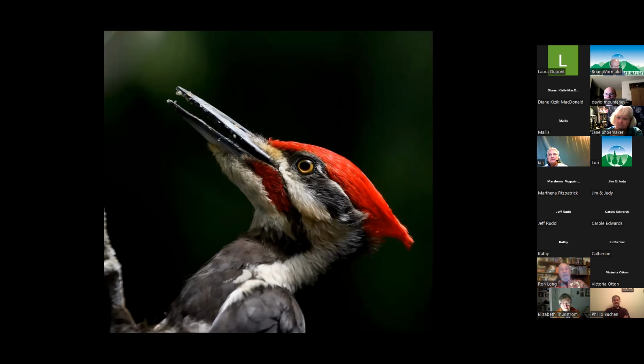And once again, by working my way very slowly and quietly, I was able to get up to, well, this close. I'm using a telephoto lens, but I'm still within less than 30 feet from the bird. So it's pretty special.